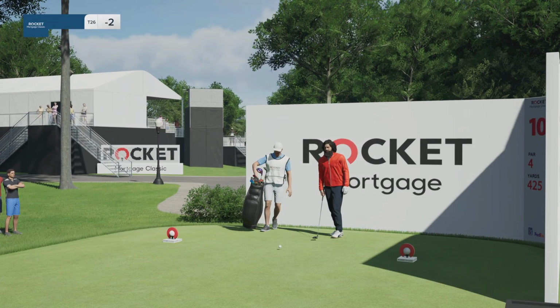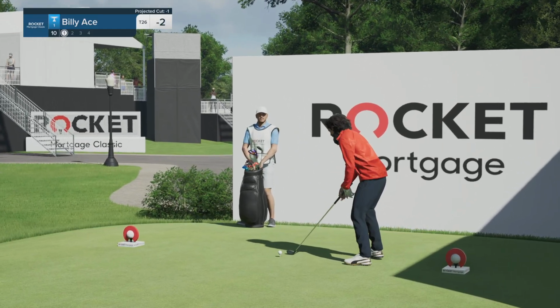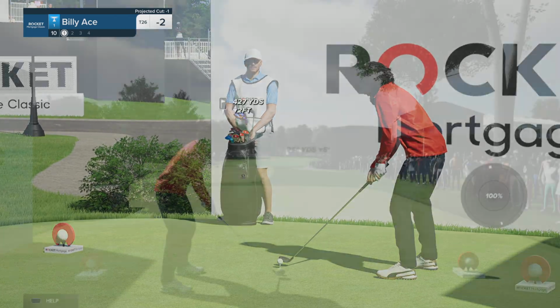All right, Rich, crunch time. We're through 9 holes here today of cut day. What do you think's in this player's future? Just above the cut line currently. It is a nervous time indeed for this player.